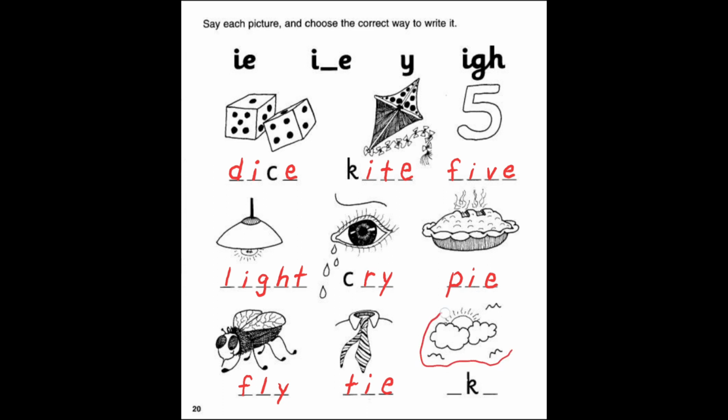What is this? Up in the air, sky. We're going to use the Y sound, sky. S K Y, sky. Great job, everyone.